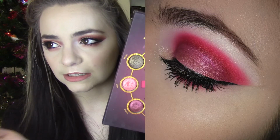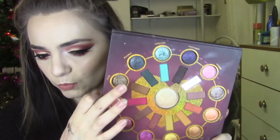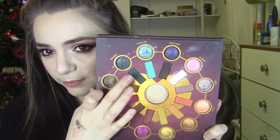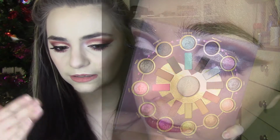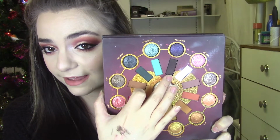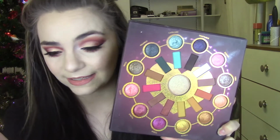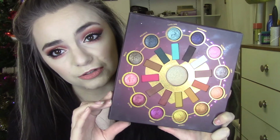From my memory, I did briefly watch back my video where I was doing my updated review on this. I think there was one shade, which I think was this dark blue here, that I had a few issues blending. But other than that, I feel like all of the shades perform great. Again, you've got a matte white and a matte black. Perfect. I feel like every palette needs to have those. Yeah, so very happy that my sister bought this for me because I very much enjoyed it.